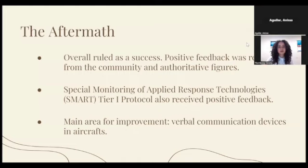According to the Department of Homeland Security, after cleanup, officials realized that the teams operating the aircrafts during the allocation of dispersants process had no way of communicating with each other or to the scientific support coordinator while in flight. The protocol they used was associated with the SMART Tier 1 data. This data is known as Special Monitoring of Applied Response Technologies, which provided a manual and guideline for how the cleanup process should take place.